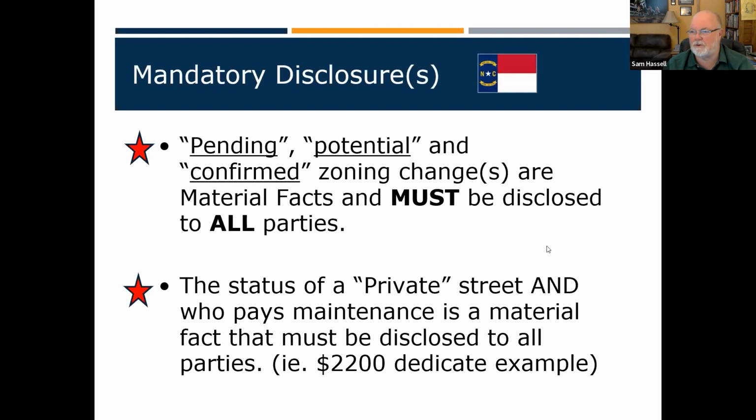For you, the importance is that these are mandatory disclosures. So what does that mean? It says that pending, potential, or confirmed zoning changes are material facts and must be disclosed to all parties. Before they make any kind of zoning changes, they have to have a public hearing. It has to go in front of their zoning commission, right? And they're going to post signs up saying when you can go to the meeting and state your opinion.